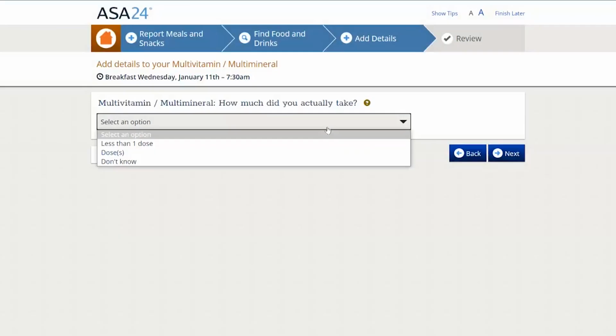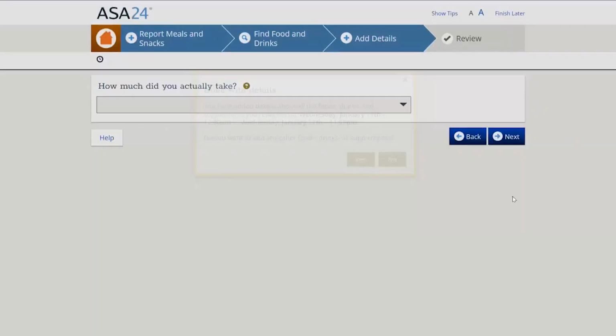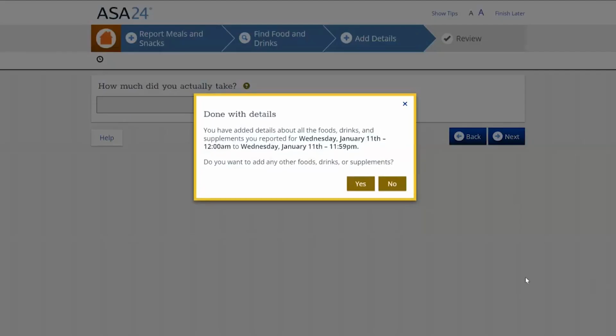You have added details about all the foods, drinks and supplements you reported for Wednesday, January 11th, 12 a.m. to Wednesday, January 11th, 11:59 p.m. Do you want to add any other foods, drinks or supplements? And 2 buttons, yes or no. When I come to the end of the details section, a message generates to make sure I don't have more foods, drinks, or supplements to add.